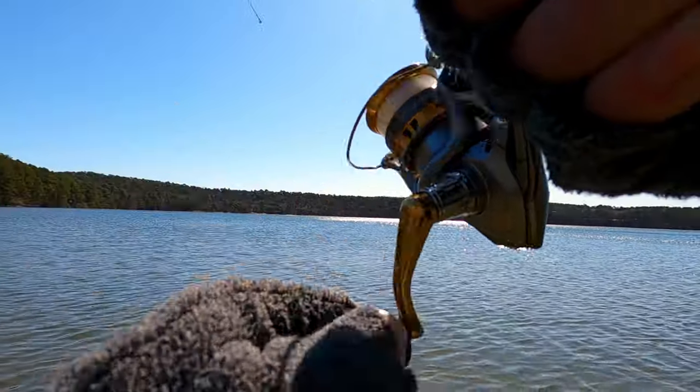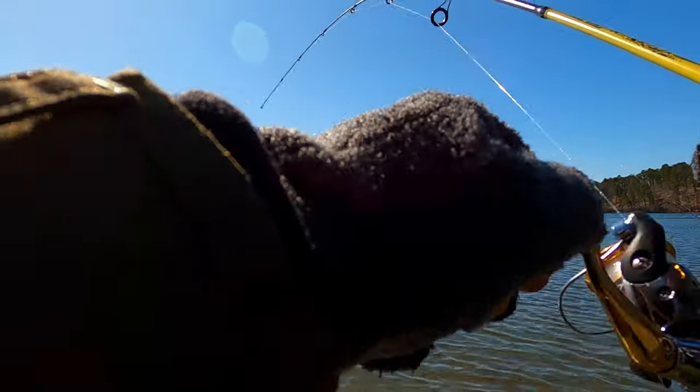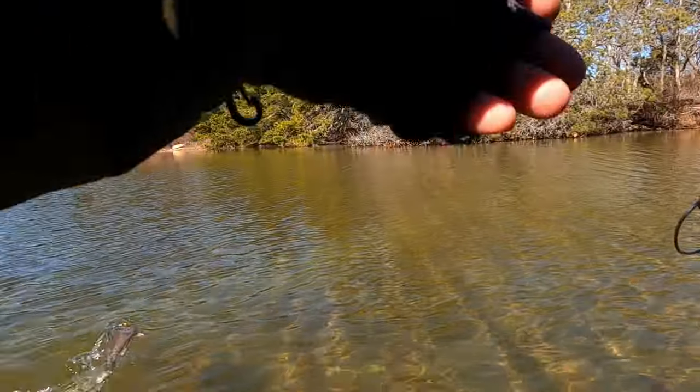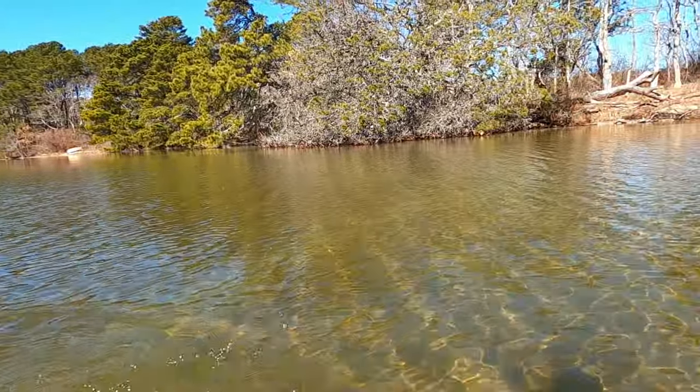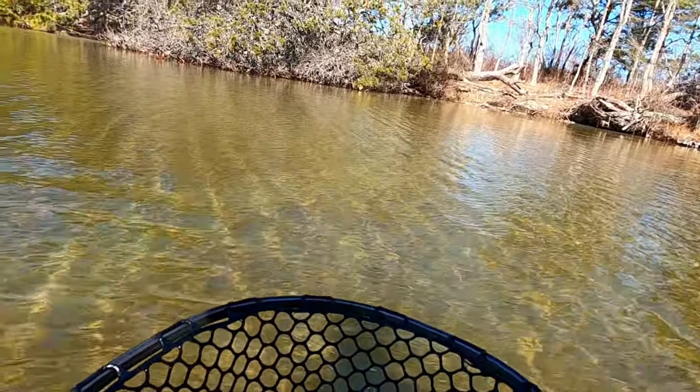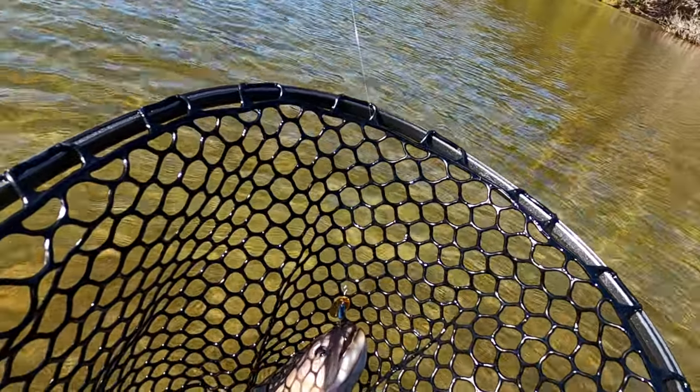Fishy poo. Nice buck trout. Cool deal. Took a little while, but got one.